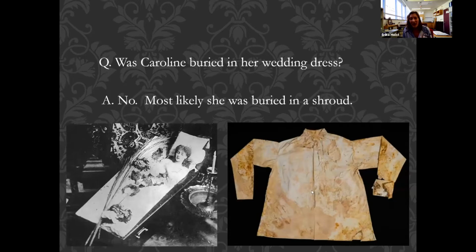And so my theory is that Carolyn was actually in a shroud, and we've heard from the letter how a shroud could even incorporate a veil around her head, and that's what people were seeing. Her wedding dress was preserved probably by her mother and then passed on to her brother and descendants.